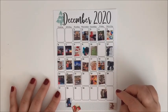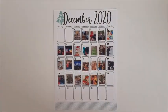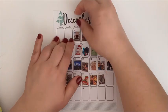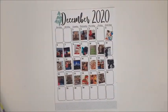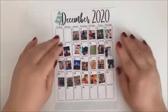My cover page was just a circle from this year's kit. It has pretty little shimmery specks through it. And the text strip was from last year's December daily. Now I'm just gluing each of these down. It was a bit of a time-consuming, tedious process.